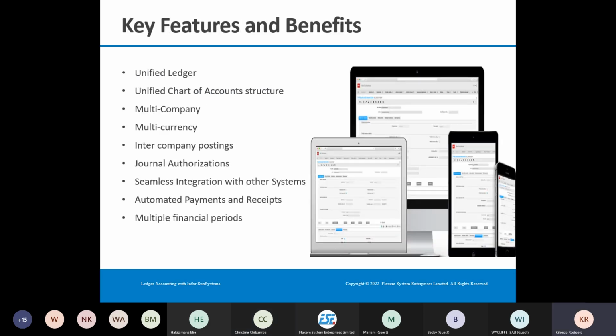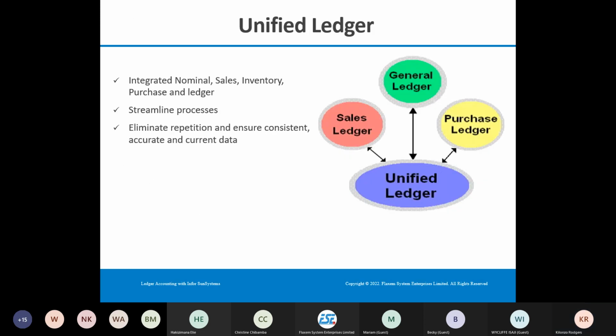Let us now check some of the key features and the benefits you'll get while doing ledger accounting with Infor SunSystems. One of the key features and benefits is the unified ledger. With the unified ledger, we have all your ledger books integrated into a single unified ledger, could they be your nominal, purchase, sales, inventory, cash, and any other ledger books you may have. They are combined into a unified ledger. This ensures consistency of data. You have streamlined data, it eliminates repetition, and ensures you have consistent and accurate data.